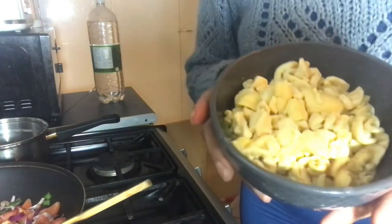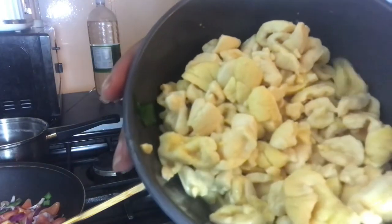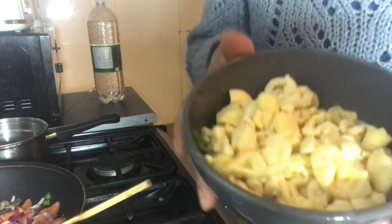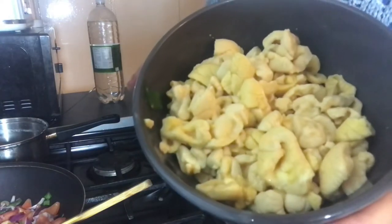So here is the ackee. It looks like this. Very nice. It's very soft as well, so you have to be very careful with it. So it doesn't need to be cooked for too long. The salt fish has to go in first, and it takes about 10 minutes. So we're just waiting for that to cook, wait for the tomatoes and to just let it sieve, and I'll be back. There's nothing else much more to do.